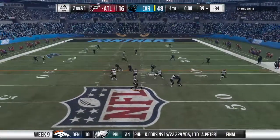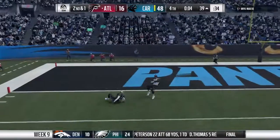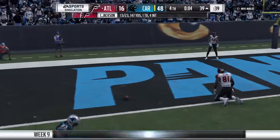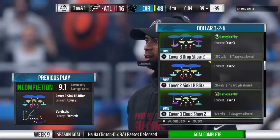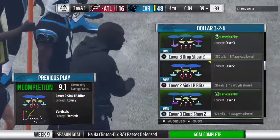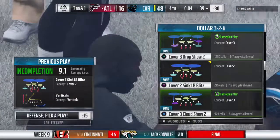From the shotgun, he'll look to throw. He's going to let it fly. And that will be incomplete. 4 ticks left here on the clock. Tremendous field position there and a perfect time to do exactly what they did. Take a shot at the end zone. And they went for the big play, just unable to complete it.